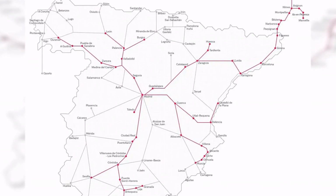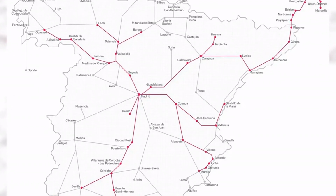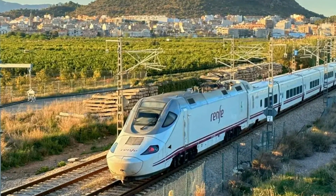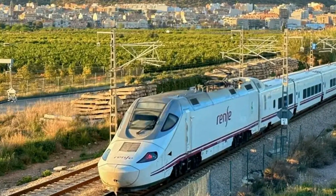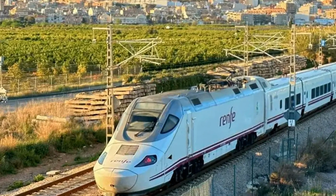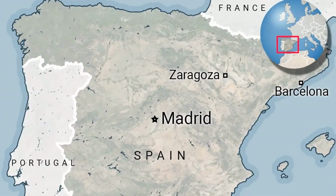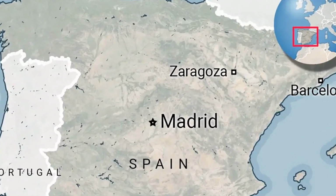This means the 400-mile train journey from London to Edinburgh takes around 4.5 hours. Standard tickets on LNER from King's Cross to Edinburgh Waverley start from £73 without a rail card, even when booked weeks in advance. The purpose-built 67-mile HS1 connecting London with the Channel Tunnel allows trains to travel at up to 186 miles per hour, 300 kilometers per hour.